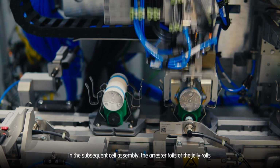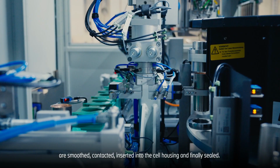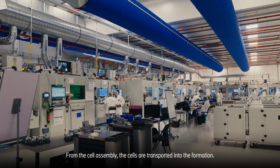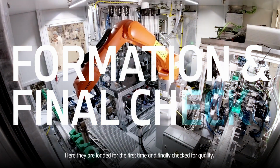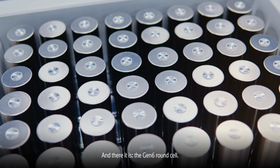In the subsequent cell assembly, the arrestor foils of the jelly rolls are smoothed, contacted, inserted into the cell housing, and finally sealed. From the cell assembly, the cells are transported into the formation. Here they are loaded for the first time and finally checked for quality. And there it is, the Gen 6 round cell.